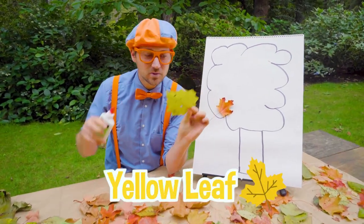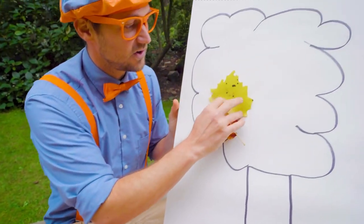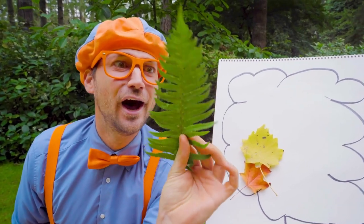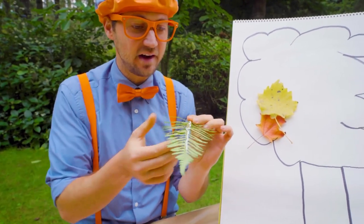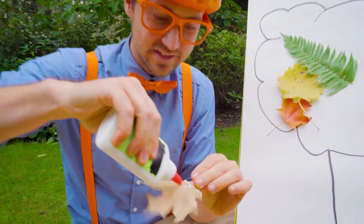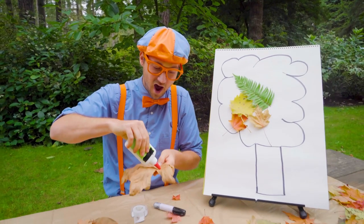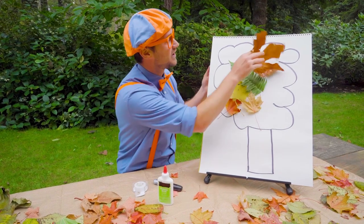How about a yellow leaf? Put some more glue. Wow, this is gonna look so great. Whoa, look at this green leaf. Wow, it's like a miniature tree. All right. Nice long bead of glue right there. Perfect. Ooh, this is so much fun. I wonder how many leaves we're gonna glue on this piece of paper in all. I don't even know. I'm just gonna keep gluing these leaves one after the other.